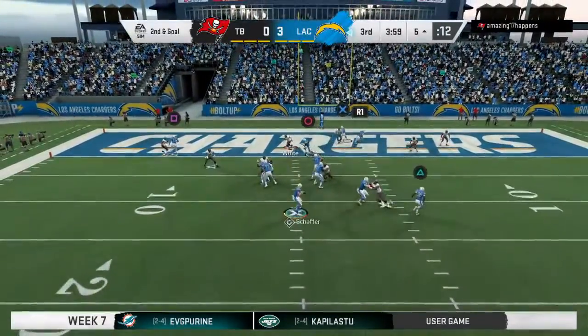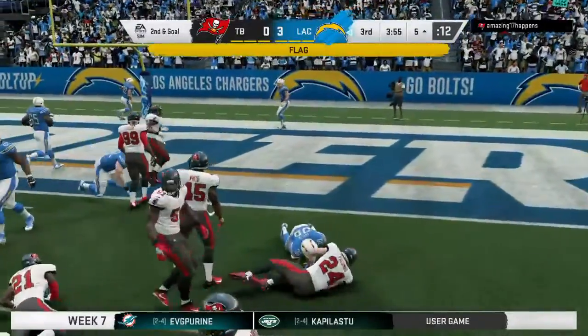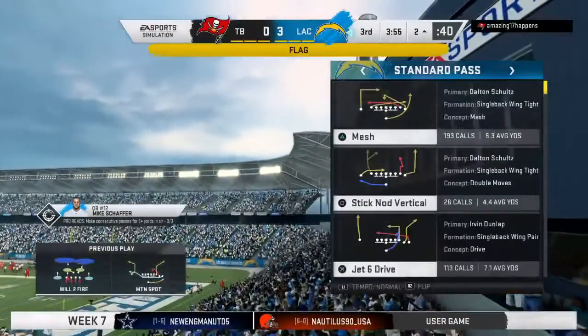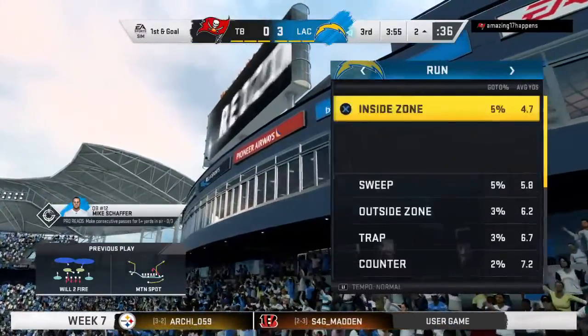Second and 5. He'll get this to Eckler. And he's going to be brought down by the face mask. Here come the flags. This is going to get him a first down. So give him the yardage on the pass and half the distance to the goal line.